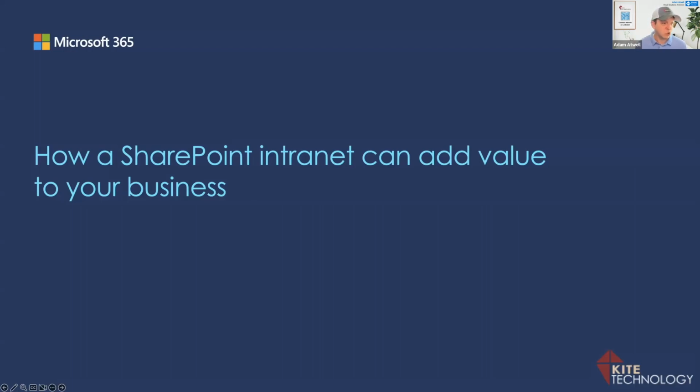So think of it more of a shortcut than a copy, but it does update it in SharePoint in real time. So that's the answer to that question. So great. So let's go back to the SharePoint Intranet.